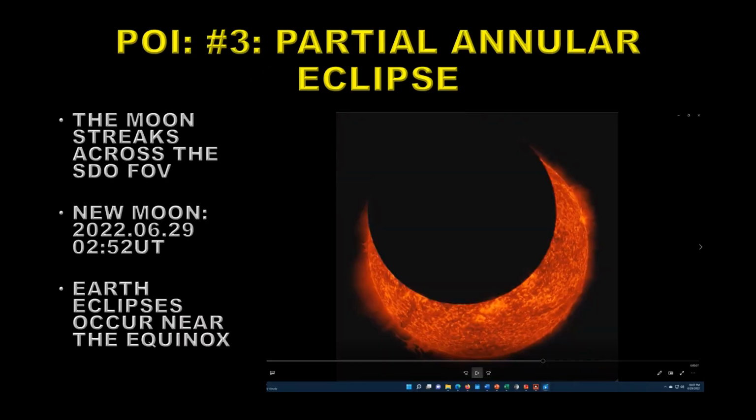There's a rather obvious interloper coming into our field of view, and it's the moon. This is effectively a partial annular eclipse. The moon is much smaller than the sun at the moment because the SDO is on the far side of the Earth, so the moon will appear a lot smaller than the sun will. The moon streaks across the field of view in just a few frames. You can check that the moon was new on the 29th of June at 0252 UT, which is about when this image was taken. We also have Earth eclipses, but they occur near the equinox, not near the solstice, which is where we are at the moment.